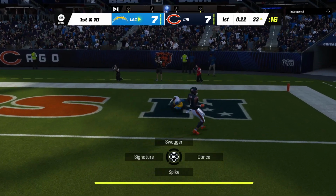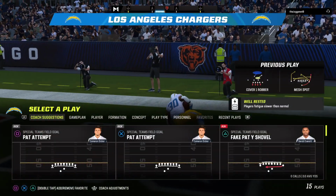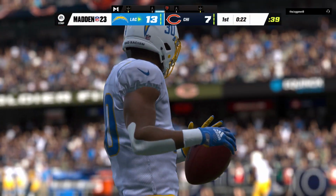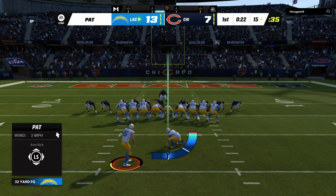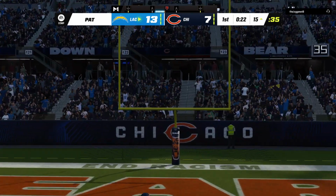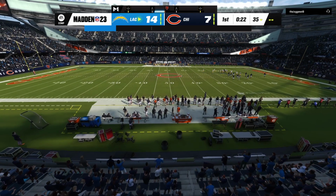It's caught by his running back, Austin Ekeler. Touchdown, L.A. Austin Ekeler. He scored on the ground and through the air. And the Chargers have moved out in front. Extra point splits the uprights, and that makes the score 14-7.